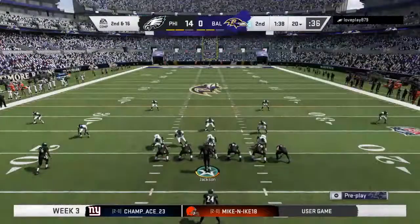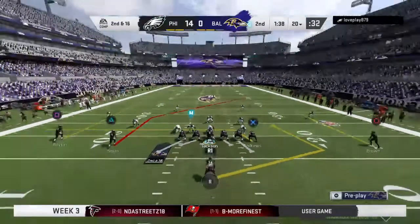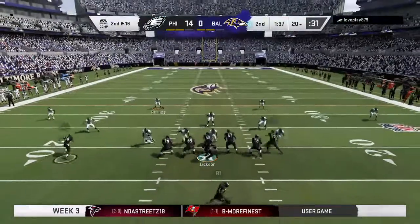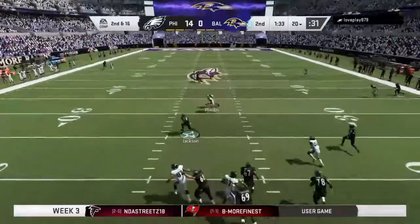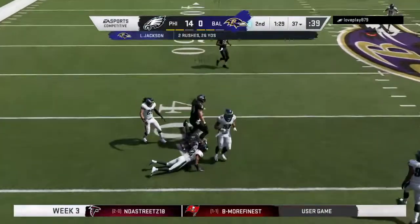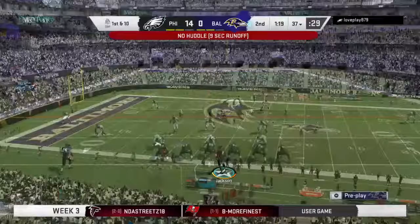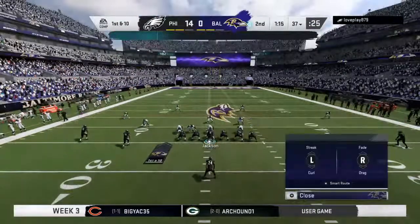They come up on 2nd and long, and the pass protection just has not been there this afternoon. Jackson now. Stepping up, he's going to keep it. And he's taken down, but able to slip across the 35. Lamar Jackson, such a threat with those legs, able to improvise and get the first.